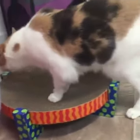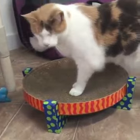And they love these little scratchers. These little scratchers are called scratching rests. They like to sit in them and scratch them.